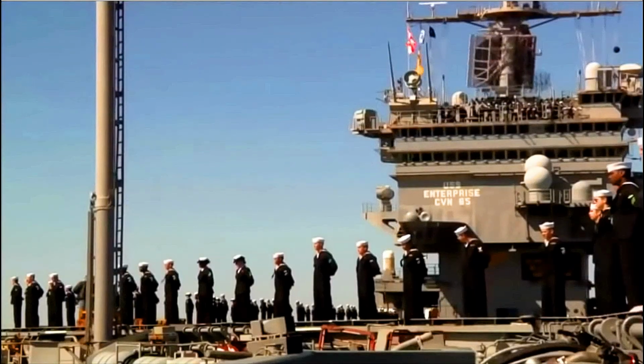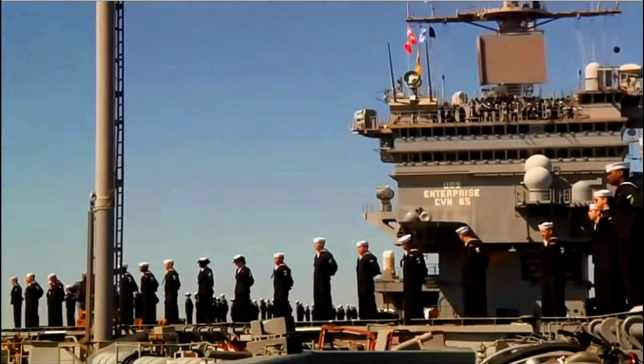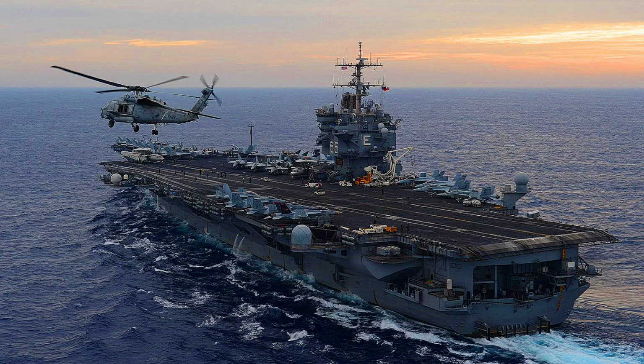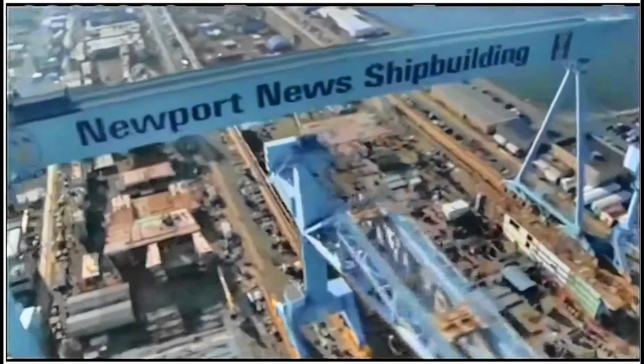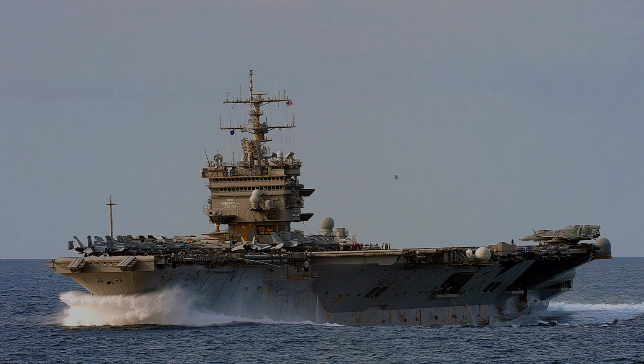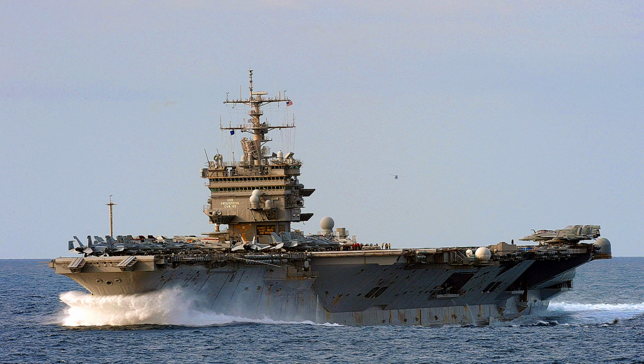Her armament would be 3 Mk-29 NATO Sea Sparrow launchers, 3 20mm Phalanx CLWS Mk-15s. It would also be the world's first ship to run on nuclear power. Her propulsion system would include 8 nuclear reactors. She would have a total of 4 propellers with 5 blades on each. She would have 4 elevators and 4 catapults.